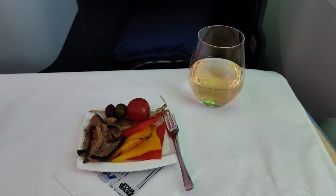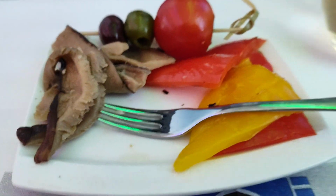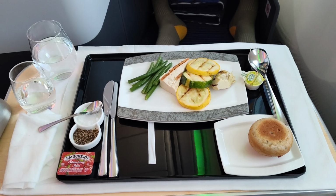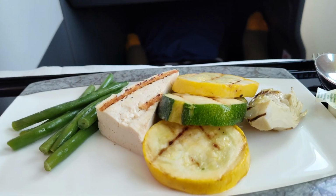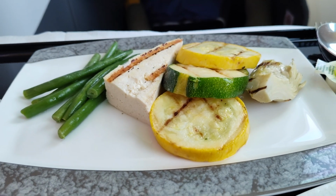Flying business also comes with in-flight meals included. When you book your ticket, you're able to pre-order your meal selection online. These were the vegetarian options for the flight. It is important to note that the options for meals vary depending on whether you're flying from North America to Asia or from Asia back to North America.